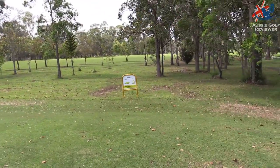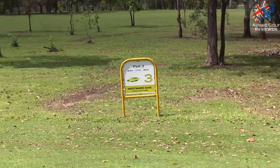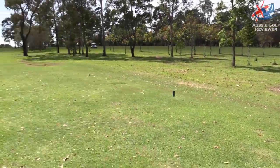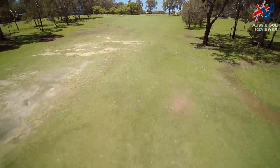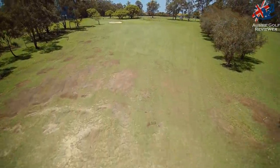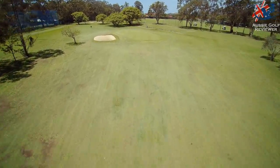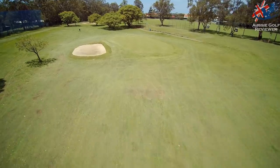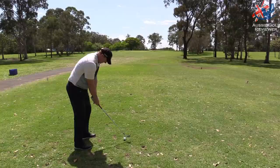So, par three? Par three. It's 129, playing 135. Yep. A little up the hill. I don't think there's much to worry about, is there? No, I think there's just that bunker to the left, and that's pretty well it. Just apart from hitting a good shot, that's all that needs to be done. Hasn't had one of them for a while, so.